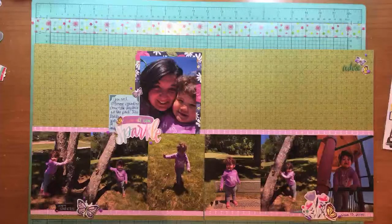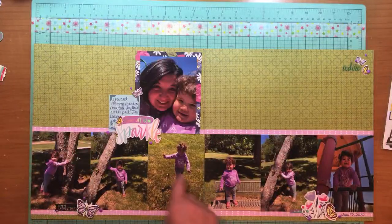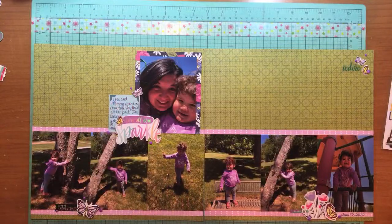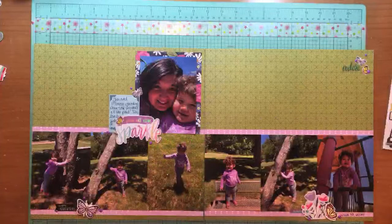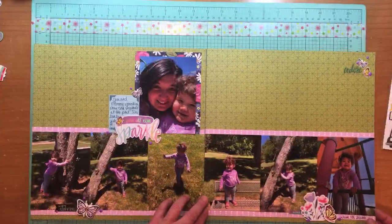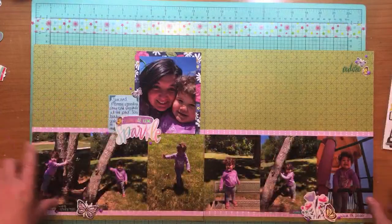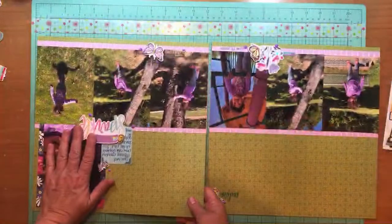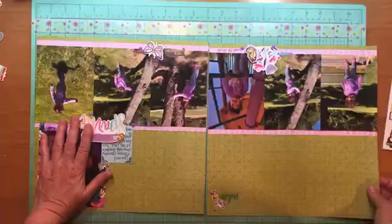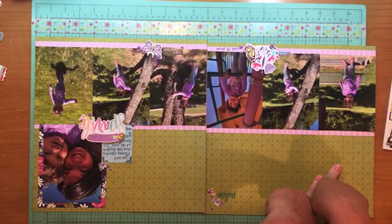A lot of this is Chamel. I think most of this is Chamel, except that card, if I remember correctly. So I loved this paper and was so glad to be able to get this in. So a lot of times when I do a two-page layout, I'll line photos up across either the top or the bottom here, or I'll flip it like this, where I line them up across the top. And so if I did it this way, this photo would come over here.